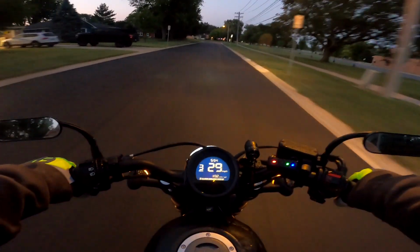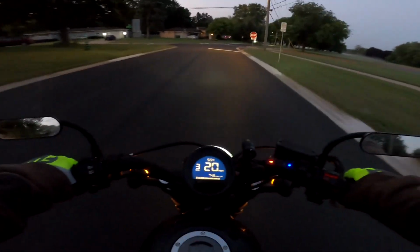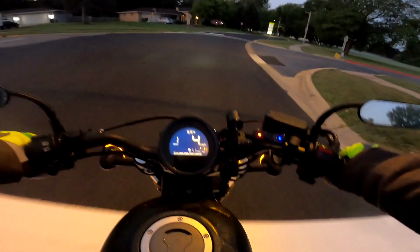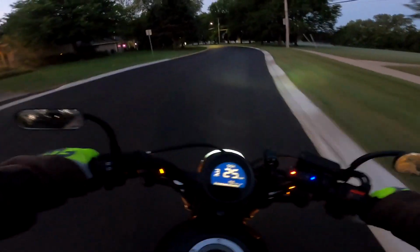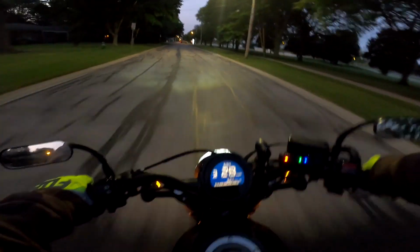So yeah, I got a new visor for my helmet here. It's like a gold, color changing visor. It's pretty cool. Now I look like Master Chief. But I actually like it. It kind of turns everything a little more blue. I kind of like it.